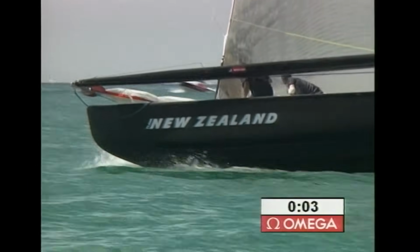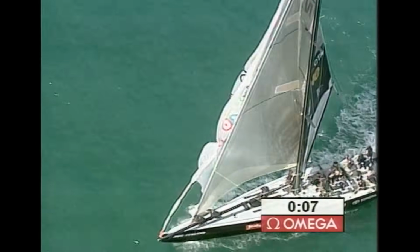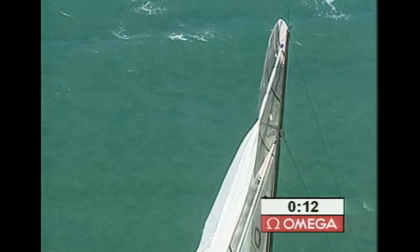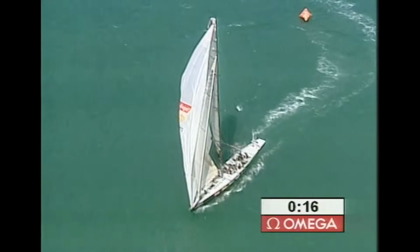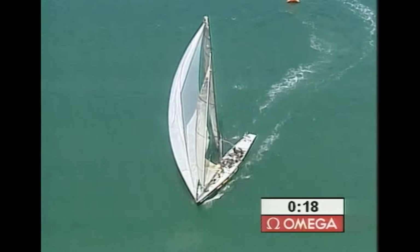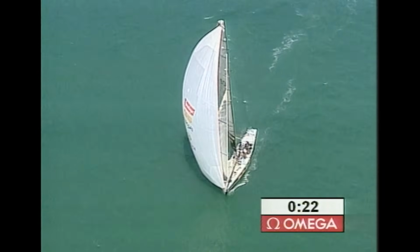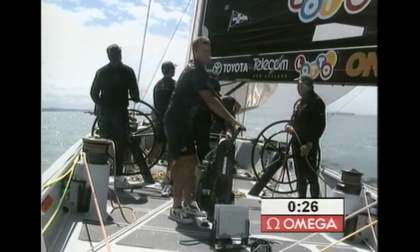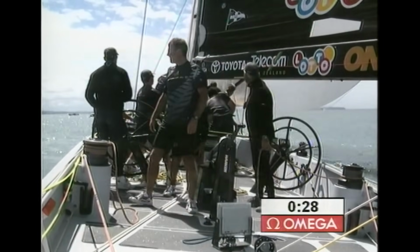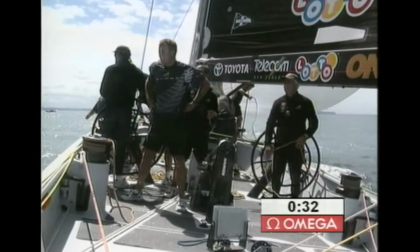America's Cup 2000, race 2, mark 1. Team New Zealand leading. After a brilliant start by Russell Coutts to reinforce, he's one of the great gunslingers in match racing and world yachting. Team New Zealand dominating, the Italians closing the gap a little, but then the breeze going back, and Team New Zealand with a comfortable lead.